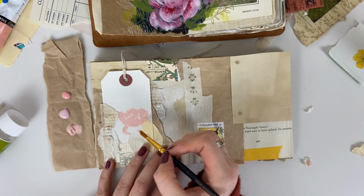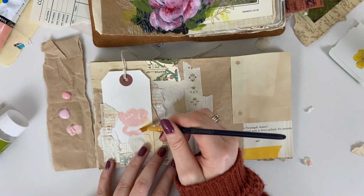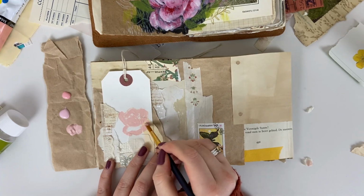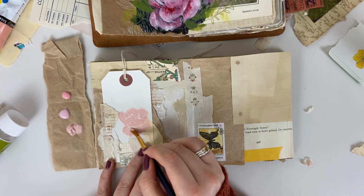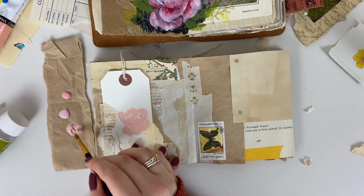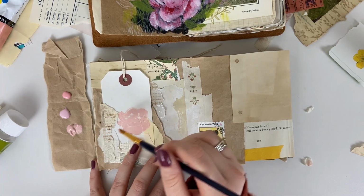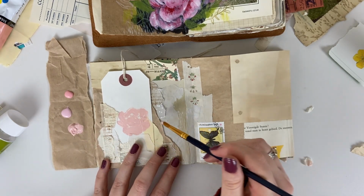I'm aware that I'm calling these petals when they literally just look like blobs on the page, but hopefully when I come in with the darker colours and also maybe some pencils as well, you'll be able to see where the different definition of the petals is.